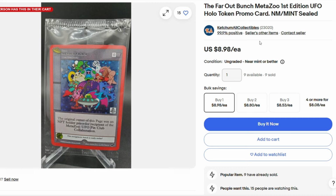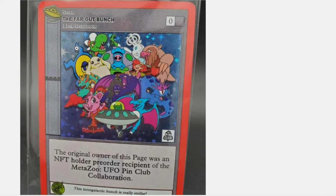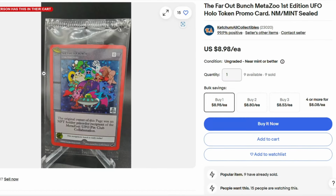Next, we're going to see a couple cards you just don't see too often. So we have the Far Out bunch. So it's the Pin Club, I guess the promo card where it's got everybody on here. Let's zoom on in. When you get the promo out of spell books or anything like this, these are pretty underrated cards. Pretty cool, pretty cheap. I know there's a lot printed, but very nice to have in the collection.